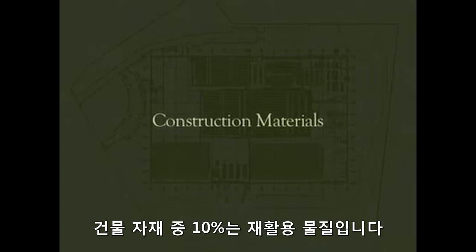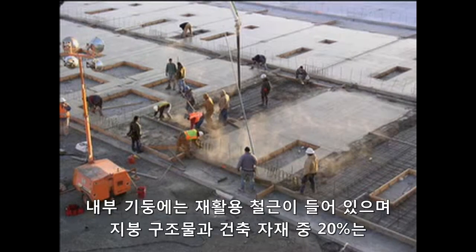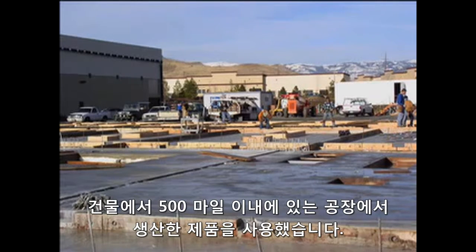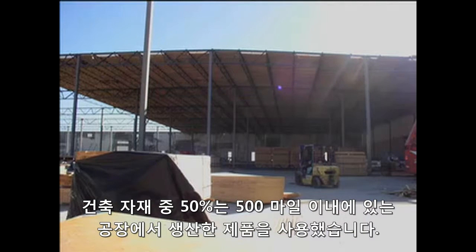10% of the building materials used were made from recycled sources. Concrete with recycled content fly ash for the walls and floors, and recycled steel for the interior columns and roof structures made up the majority of the building materials. 20% of the building materials and products used were manufactured within 500 miles of the construction site, and 50% of the raw materials were derived within 500 miles of the construction site.